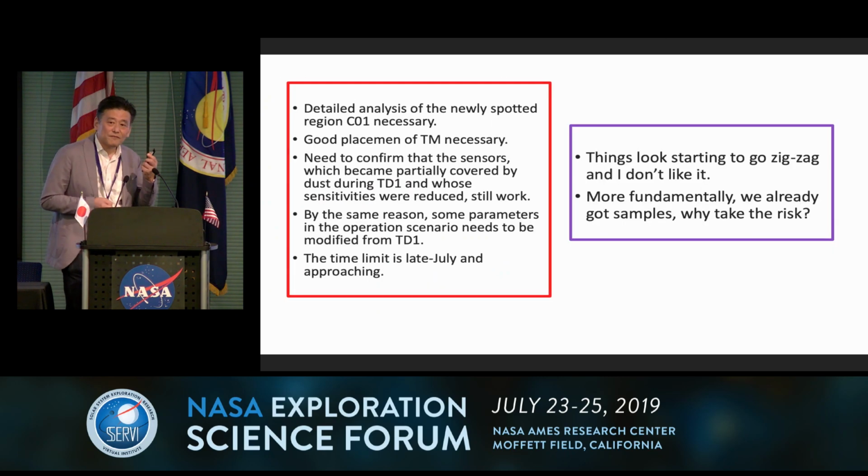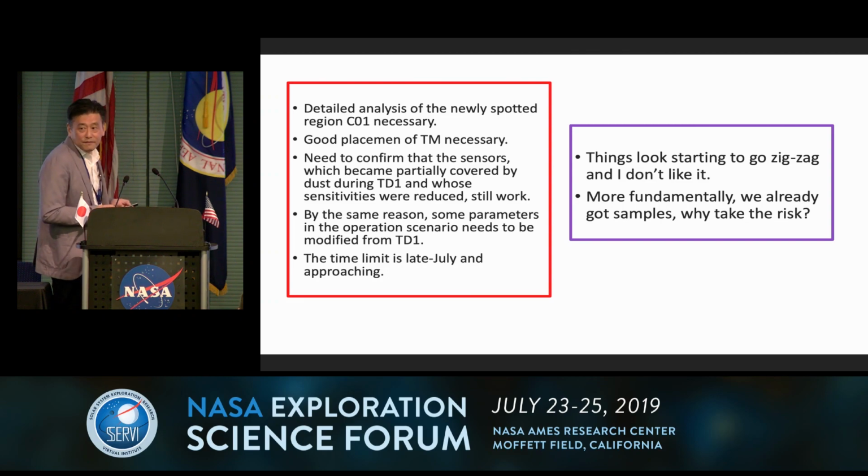And because now you have identified a new spot, you have to go through this process all over again, like a detailed analysis of the area. And you have to place the target marker in the good position and others. While there's a pressure from above, things start going zigzag, and some people don't like it. Of course, if I were in that position, I would say the same. And more fundamentally, why should you take the risk for the second touchdown? We got the sample already. Why do you do this? So it was kind of an interesting exercise, going on for about a month and a half.